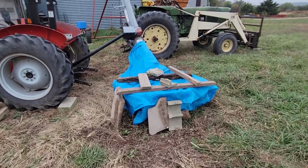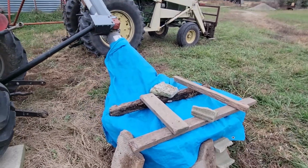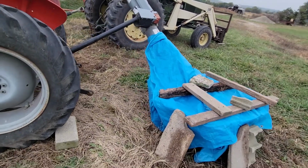One more wrap up. There's why we use the tarp, so we can wrap it all up so we don't have clean water out of that, hopefully. Fingers crossed. We'll find out.